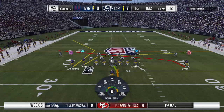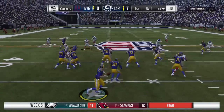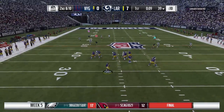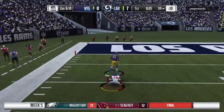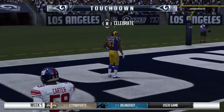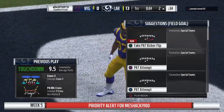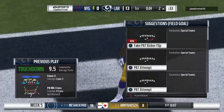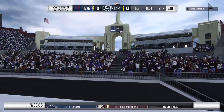Starting left here. They go play action with Gurley. Now Goff. He's going to rifle one deep left side. This is caught inside the 15. Touchdown, LA. A big play there. His 3rd touchdown now on the year. And the Rams add on to their lead.